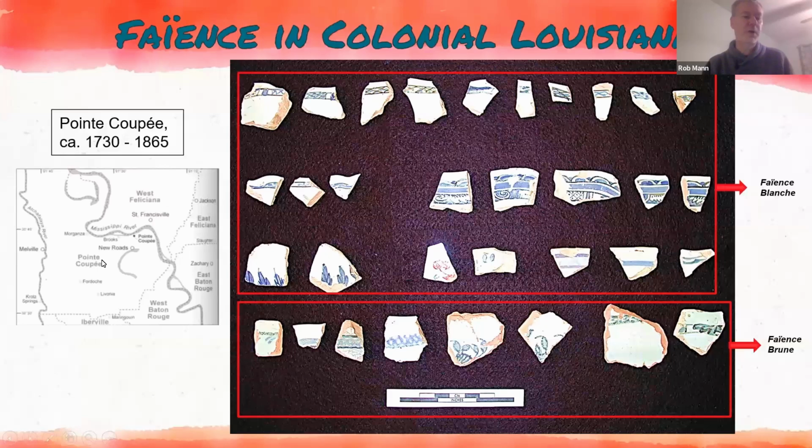To just orient you a little bit, if you're familiar at all with Louisiana, this is the Mississippi River. Down here, just off of this map, on this side of the river would be Baton Rouge, and then of course farther down the river would be New Orleans. We are in Point Capet Parish, just north of the little town of New Roads, and just across the river from the town of St. Francisville in West Feliciana Parish, along a big meander bend in the river where the Mississippi River is running basically east and west, and this was known as Point Capet.